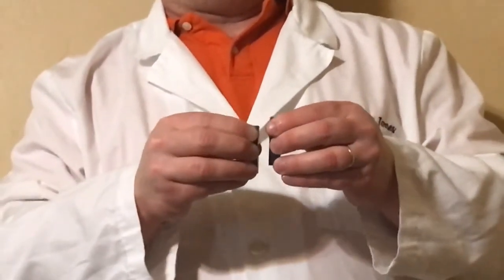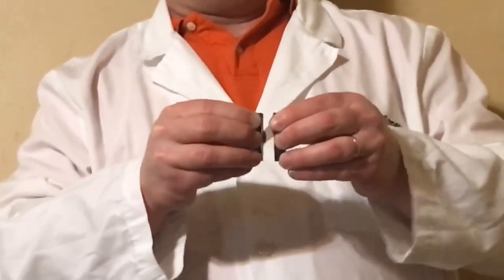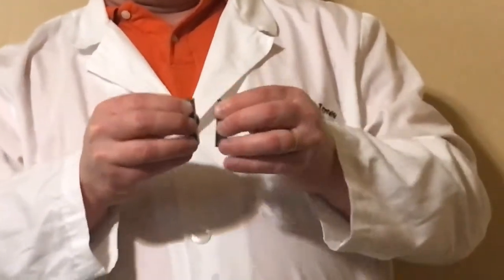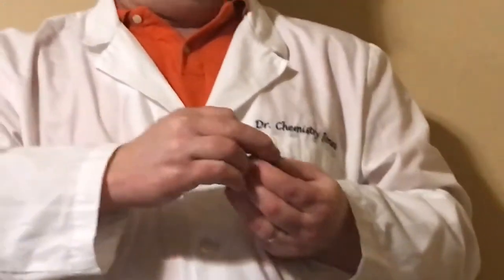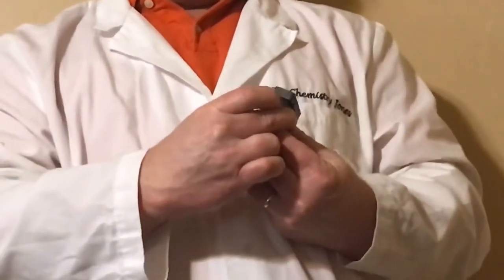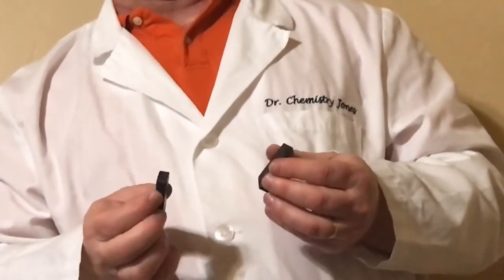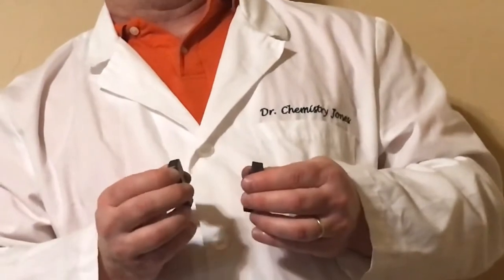Try to put these two together, they're repelling each other. It's really hard trying to push them right together. Well, let me see if I can squeeze them really tightly and hold them in place. Then I'm going to let them go. It jumped up and flipped over. That's because like poles repel each other.